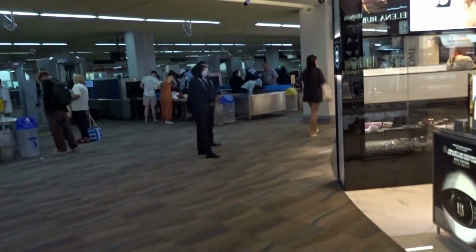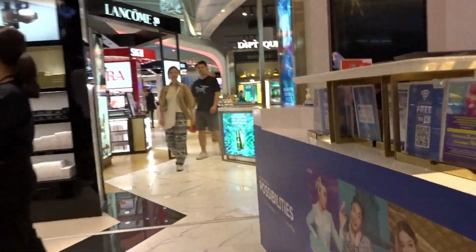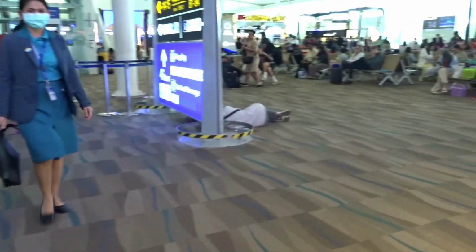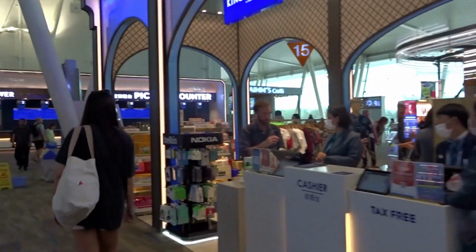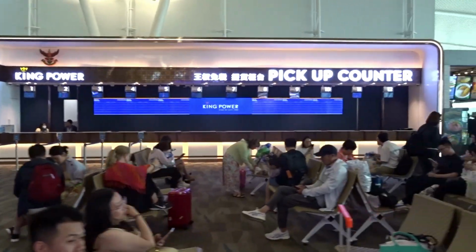This entire marble-floored, oval-shaped section of the terminal is dedicated just to these companies trying to sell you these personal care products. Anyways, moving beyond this part of the terminal, you can find even more seating, as well as this burger shop and a luxury watch store. Here's another Memories of Thailand souvenir shop and some more seating next to gate 15, which brings us to the south end of the terminal.